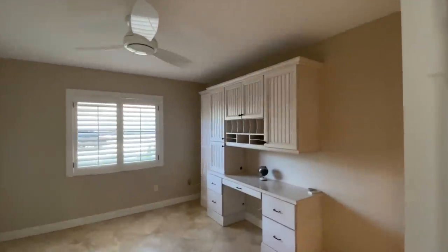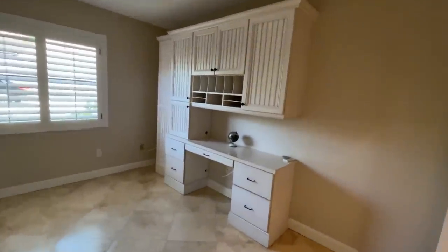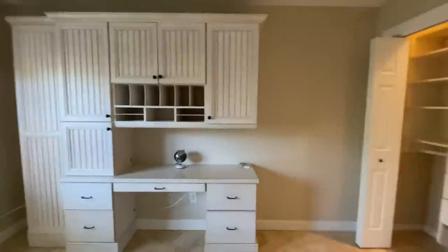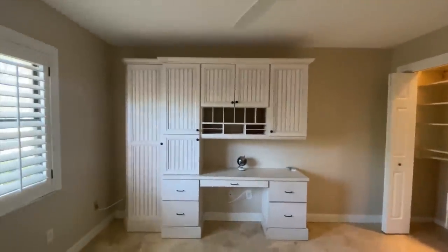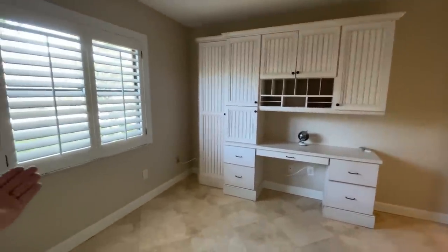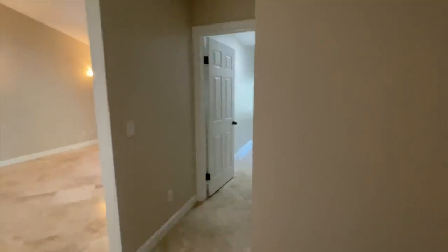I guess these are built-ins because they're still here. So this is a nice size room. This is actually an office. Oh, but we could make it into a bedroom because it has a closet right here. This is beautiful, great. No sliding glass doors that lead anywhere else. Wow, okay, very, very cool. And then back over here, ooh, okay, where am I going?